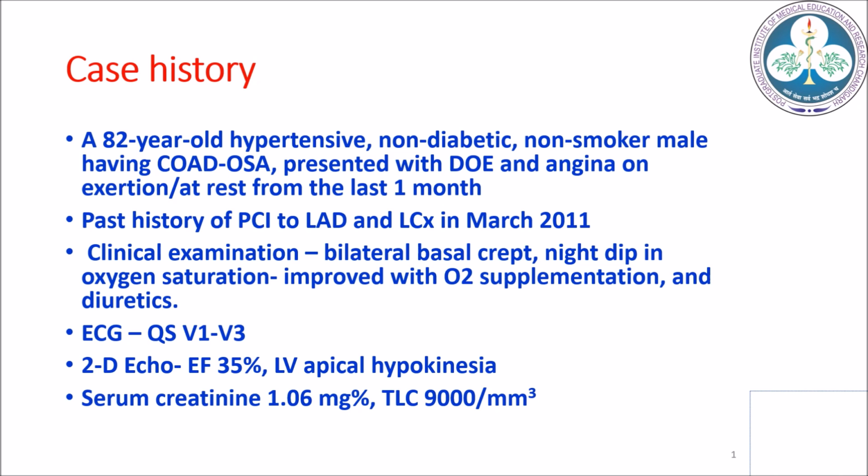The clinical examination showed normal CVS, there are bilateral basal crepitations, and there is a night dip in the oxygen saturation because of the obstructive sleep apnea, which does improve with oxygen supplementation and also the diuretics. His ECG showed the QS pattern in V1 to V3. Echo showed an ejection fraction of 35% with LV apical hypokinesia. Serum creatinine and total leukocyte count are within normal limits.